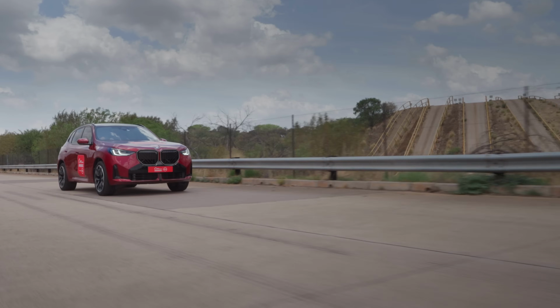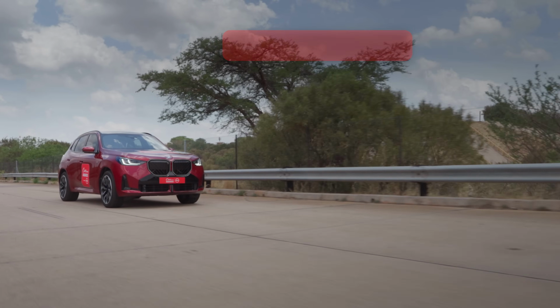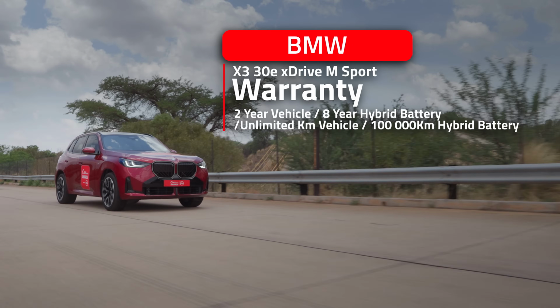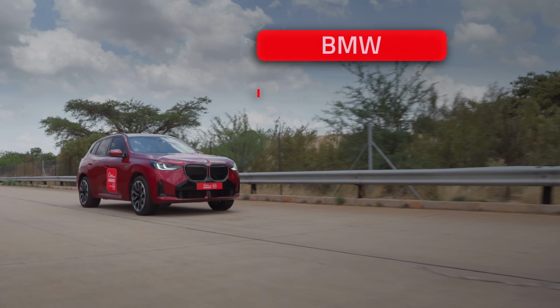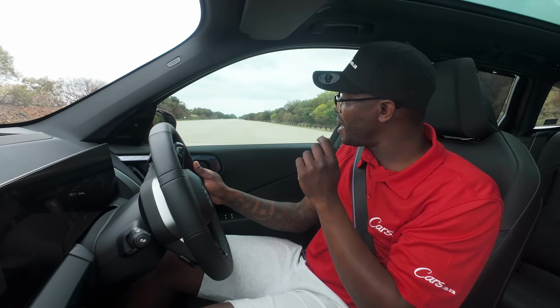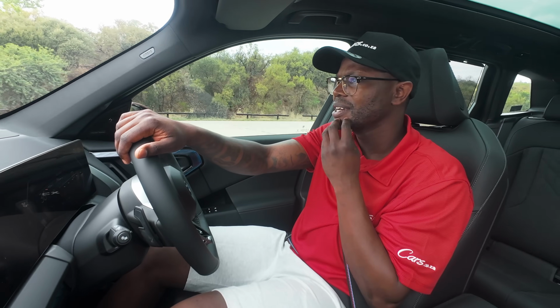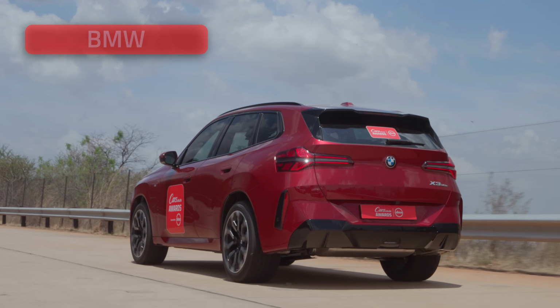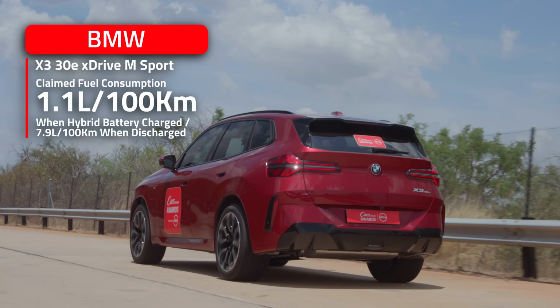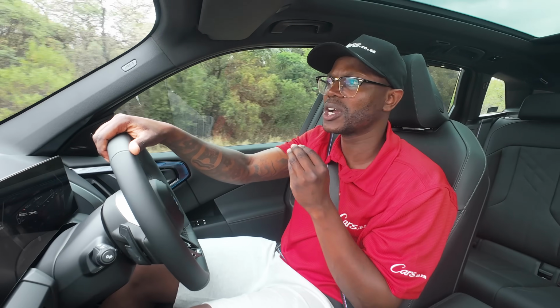So the car is priced at 1.3 million rand. And what are you getting for that? So you get a 2-year unlimited warranty on this car, and then you get a 5-year 100,000 kilometer maintenance plan. But if you're buying a car like this, you're thinking about the environment, you're thinking about going green, you're thinking about a minimal carbon footprint on the planet, right? So here's some exciting news. These guys claim 1.1 liters per 100 kilometers on this car. That is very impressive for a car like this.